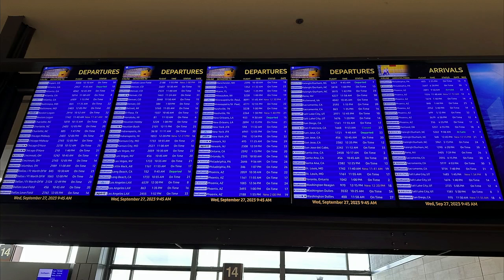What I've really enjoyed doing as of late is taking pictures of departure and arrival boards to gain a better understanding of all the routes, and I really enjoy looking back on these. This is a really great example right here. So you can see various flights here. Southwest Airlines is the largest carrier at the Austin Bergstrom International Airport. I would assume their market share is probably somewhere around 30 to 40%. So as you can see right here, there's several Southwest flights.